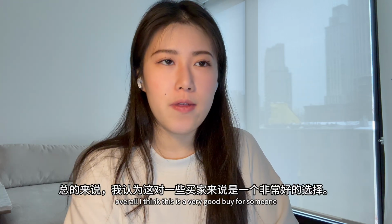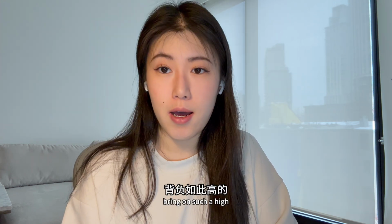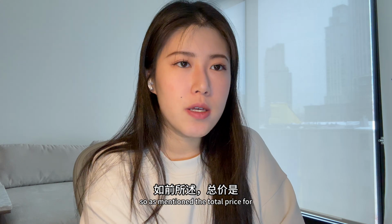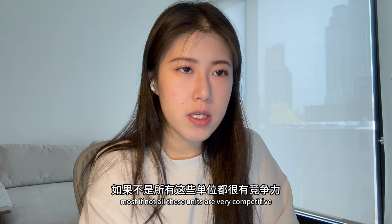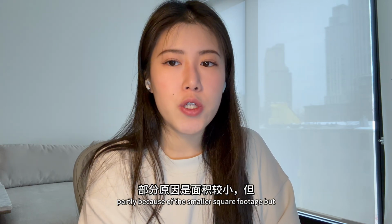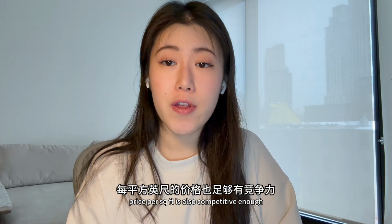So overall, I think this is a very good buy for someone who would prefer to not bring on such a high financial burden and still would like to buy something and own something. So as mentioned, the total price for most, if not all, of these units is very competitive, partly because of the smaller square footage, but price per square foot is also competitive enough.